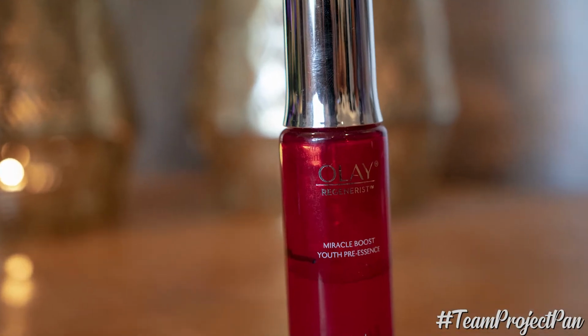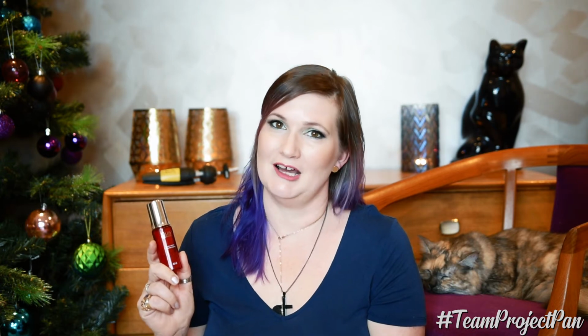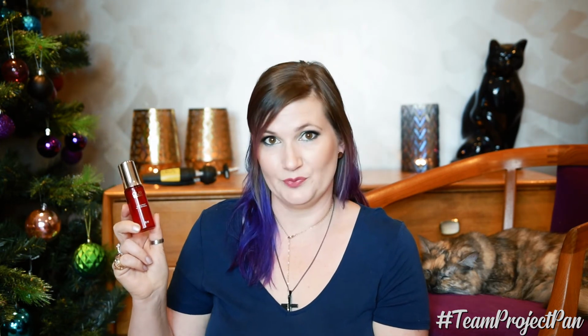Next up, the serum. This serum's been around for a while, and again, it's Olay. It is the Regenerist Miracle Boost Youth Pre-Essence, and I started using this because Sharon Farrell said that she loved it and she'd gone through several bottles. So I picked it up again, half price, and I really enjoy it. It's not my first one. I will buy more. I'm starting to get down on this one, so I will be repurchasing. It's a great little serum that I really enjoy.